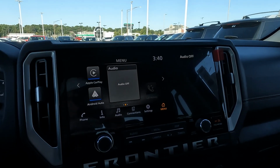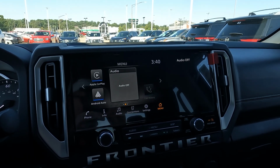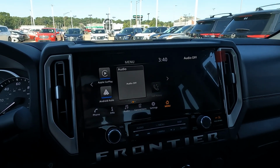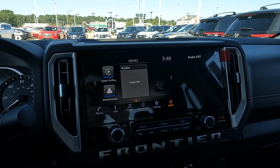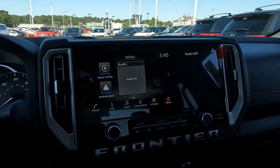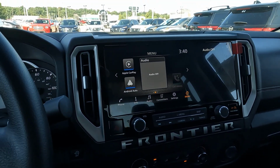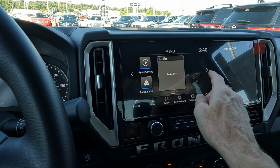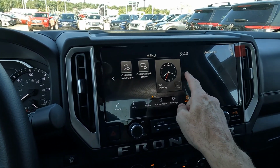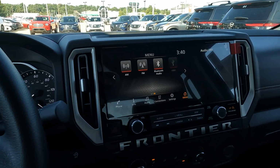This is the new 12.3-inch touchscreen. Talk about eating your heart out to the Honda Ridgeline that at most comes with a 9-inch, which actually is an upgrade as of the 2024 model year. But you have wireless capabilities now for pairing your smartphone with Apple CarPlay and Android Auto, so very easy to deal with. I really like this. It's a nice system, simple to deal with. Nothing new from Nissan, it's just new for the Frontier, but you can see what all is here.